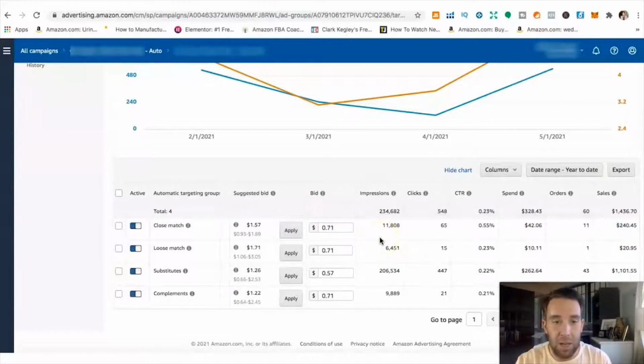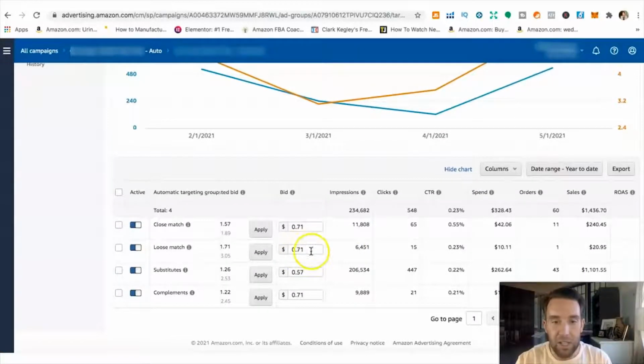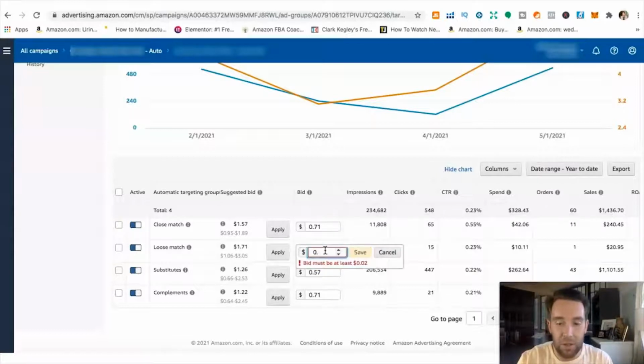So what would I do with this bid? All right, well, it's working pretty well. The bid is at 0.71. The suggested is 1.57. I would probably leave this bid as is because it is working pretty well. The next one is at 0.71 as well. I got 6,000 impressions. I got 15 clicks, which is very low. But my spend was $10. My order was only 1. So here, guys, I spent $10 to get 1 sale. That's not very good. So I would actually recommend reducing this bid down to about 0.65. Save. Okay, save there.